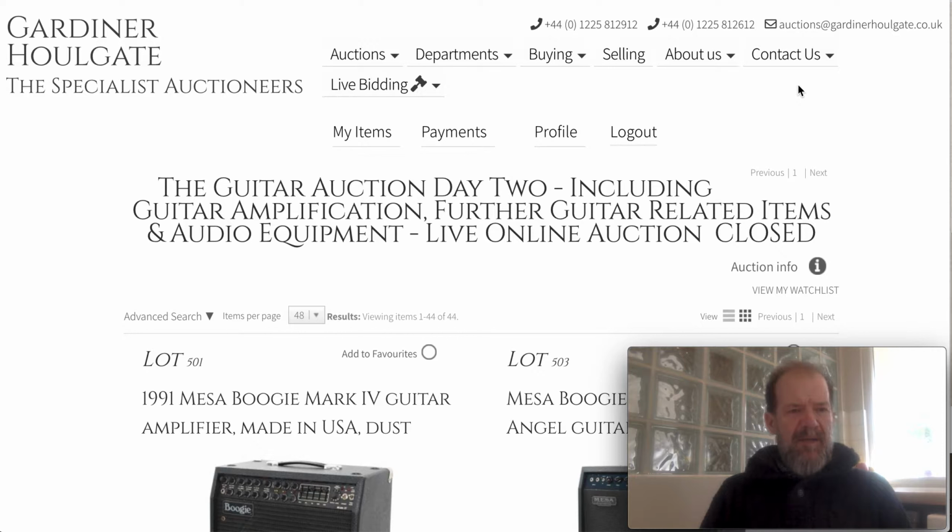Today we're going to be looking at what happened at the guitar auction day 2. There were guitar amps and various guitar related items, some audio equipment, and we'll drop in and have a look at what prices were realised. Again, this auction was at Gardiner Houlgate. They're in Caution near Bath.